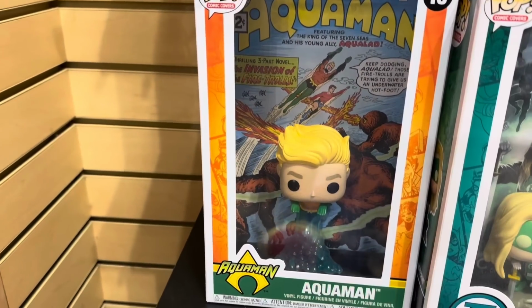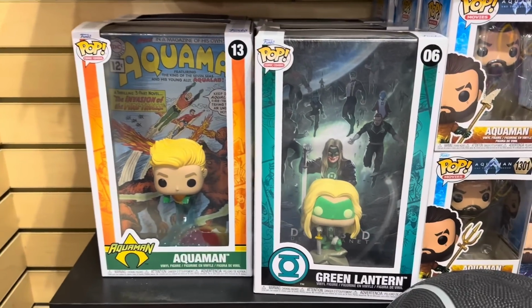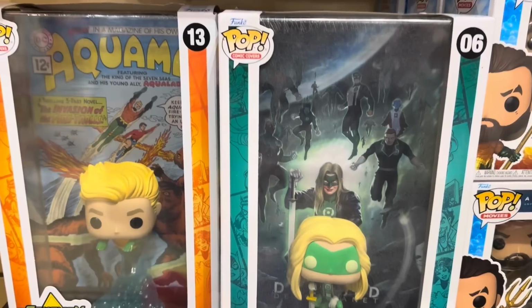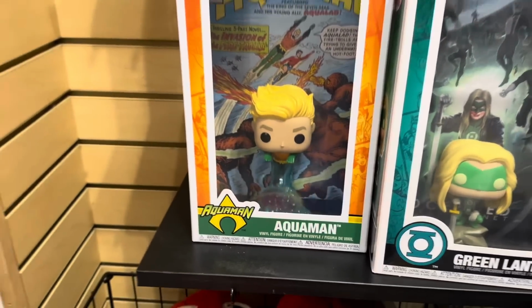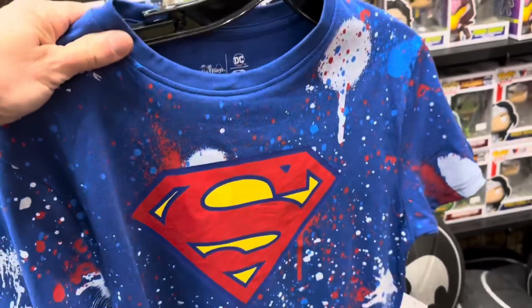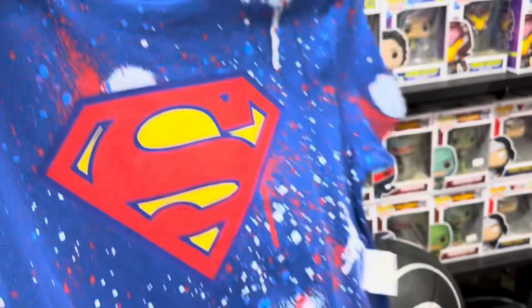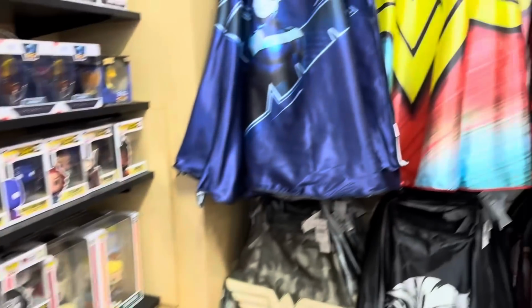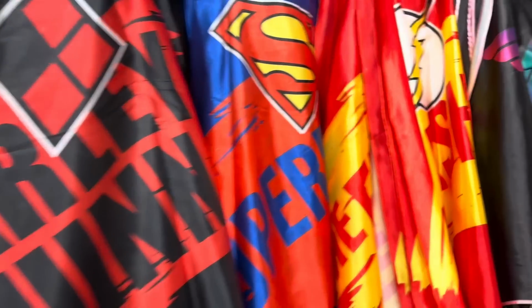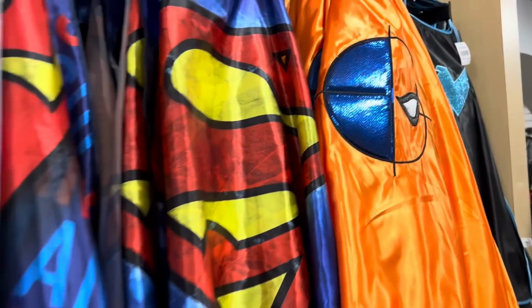Ooh, and a nice Aquaman Funko Pop figure. I have not seen that one. Also the Green Lantern. Yeah, Aquaman. Okay, we're gonna get size small. Superman. You have some nice capes: Nightwing, Superman, the Flash, and of course my buddy Slade Wilson, Deathstroke.